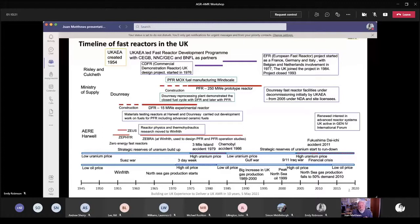At Culcheth, they had a very interesting laboratory where they started looking at things like niobium as a potential cladding material, and they looked at other transition metals and things, alternatives to steels and things like that. At Harwell, they set up the first zero energy reactor, Zephyr. I think it went critical in about 1953 or 1954, and then in 1960, the reactor physics and thermohydraulics research moved from Harwell to Winfrith, which was the new site for experimental reactors.